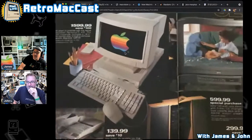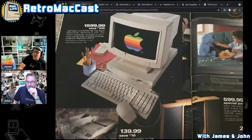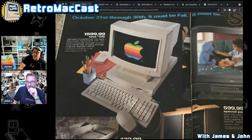This particular model, of course, they were always Performas that they were selling, whatever the number of the day was. This was the Performa 475. This smart computer includes a 14-inch color monitor plus 12 built-in software programs. I think they even changed the number if they had a different software package. And is that like a GeoPort thing off to the left? Yes, right, that was included. Good eye. Yes, the GeoPort modem.